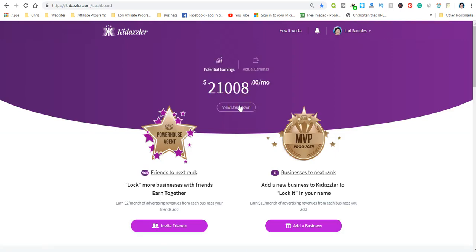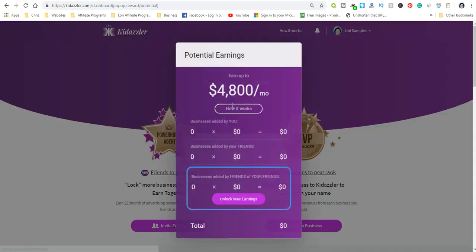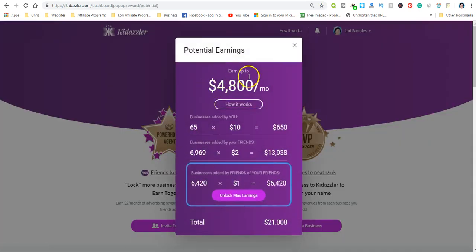Alright, so this earning potential is really very high. I'll never reach that because they do cap it at 4,800. But once I reach the 4,800, then I have other opportunities within Kidazzler to make more money. So I'm going to let you see the breakdown. Earn up to 4,200.